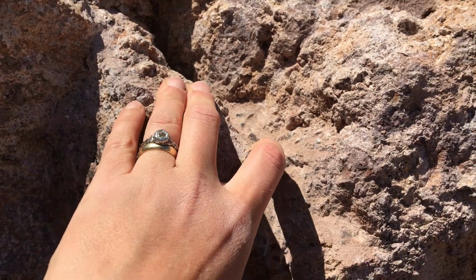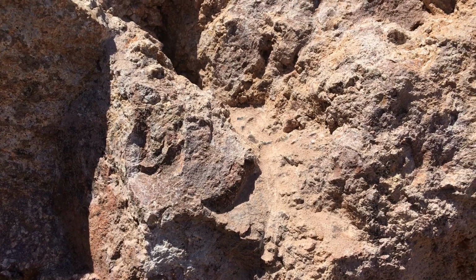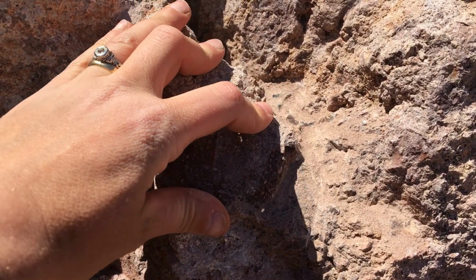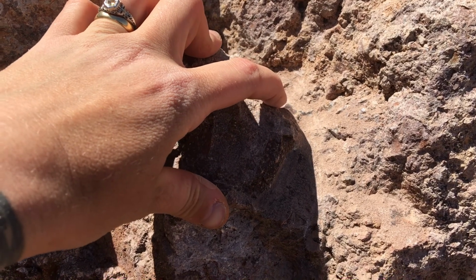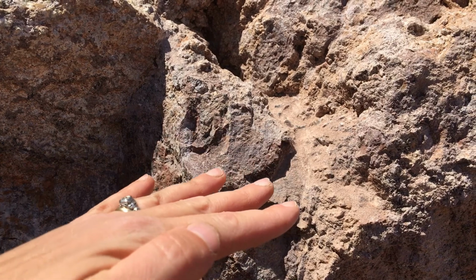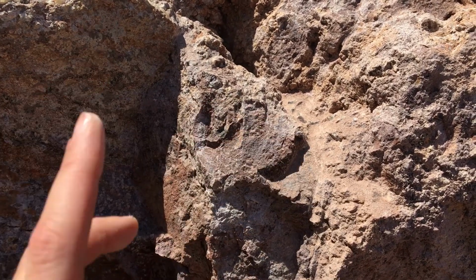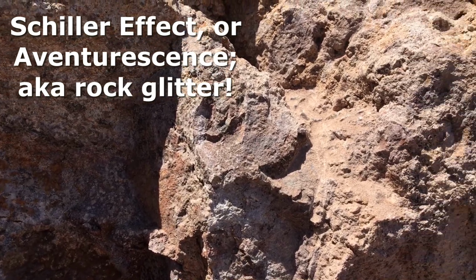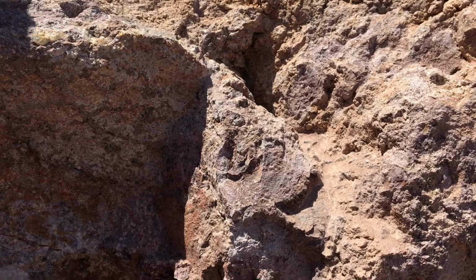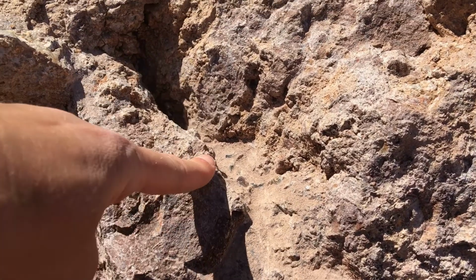So if you want the fire, even in the other places where you can mostly just surface collect, you want to look for the darker brown, because it's the layering of the silica and the iron oxides, and it's a Schiller effect, kind of like when you see mother of pearl and the rainbow effects with that. It's a refraction of the light through the different layers, and that's how you get the fire. So I'm going to try to get this out.